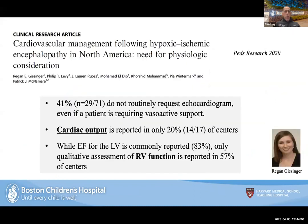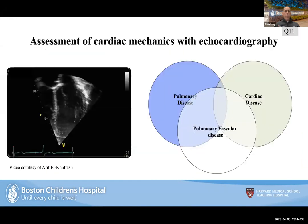different centers. So what was fascinating, back to the study that Reagan designed with the survey, is that I mentioned cardiac output only being reported about 20%. Now, while ejection fraction was most commonly reported, about 83% of the time in the survey, only qualitative assessment of RV function is reported in 57%. And I'm going to show in a few moments how quantitative RV function can actually be very sensitive and specific on examples of cases from Iowa and Toronto.